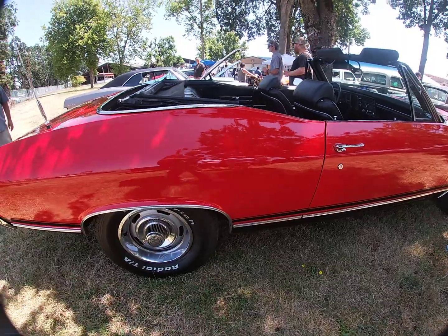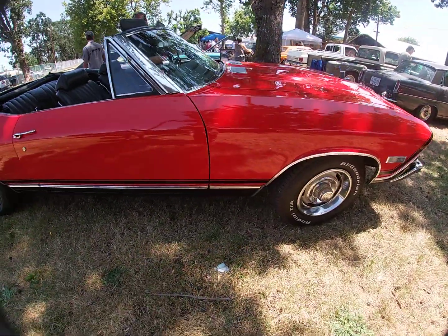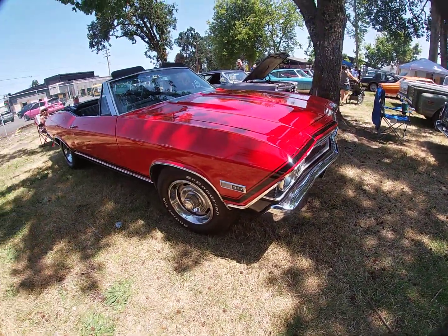Hardly any blemish whatsoever on any of them. You see a couple here on this one. Let me know if you see them.